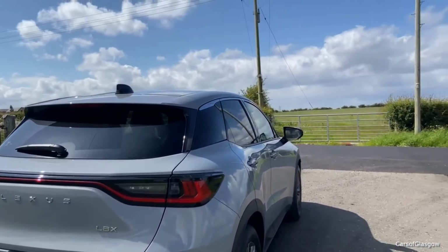It does have things like adaptive cruise control, and we've got a lovely Copper Crest RX just drive past us there, and an IS250. Ooh, double Xs there.